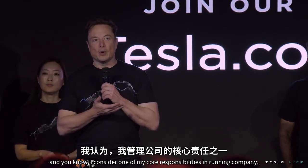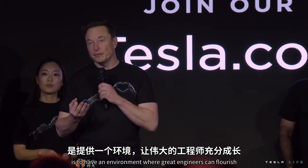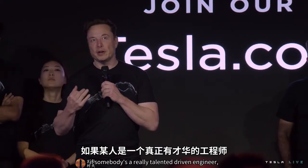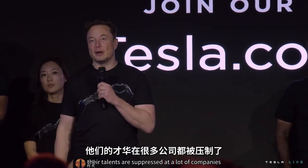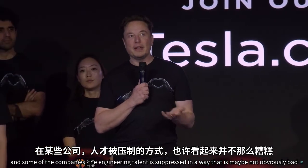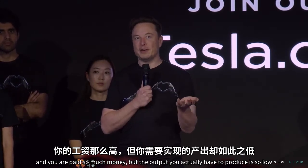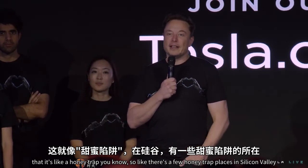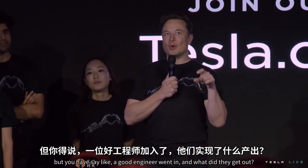I consider one of my core responsibilities in running the company to be having an environment where great engineers can flourish. In a lot of companies, maybe most companies, if somebody's a really talented, driven engineer, their talents are suppressed. In some companies, the engineering talent is suppressed in a way that is maybe not obviously bad, but where it's just so comfortable, and you're paid so much money, and the output you actually have to produce is so low, that it's like a honey trap. There are a few honey trap places in Silicon Valley that don't seem like bad places for engineers, but you have to ask: a good engineer went in, and what did they get out?